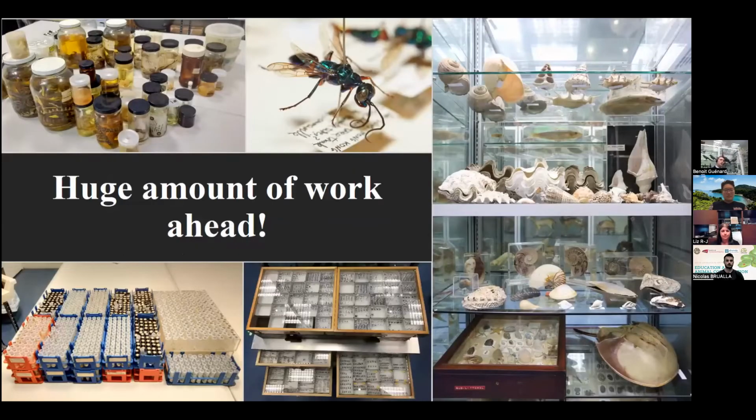But we had a huge amount of work ahead, and we still have a huge amount of work. But here I just illustrate this with some of the specimens. So basically, you can see different specimens that were donated. On the top left, for example, you can see specimens of herbs that were given by the laboratory of Professor Dejan, some wasps, but there is also a lot of reorganization of plenty of specimens.